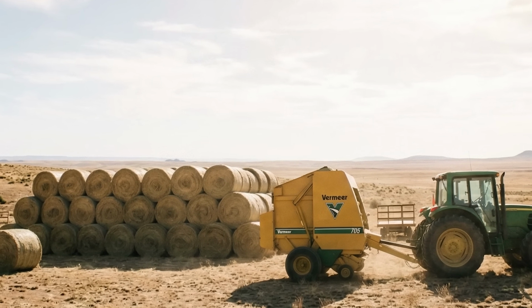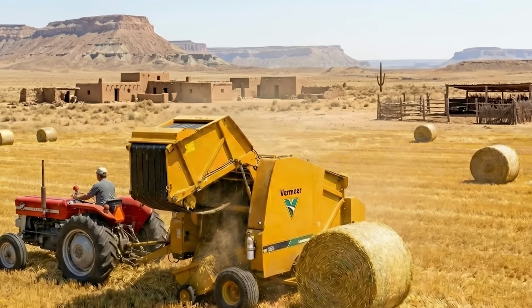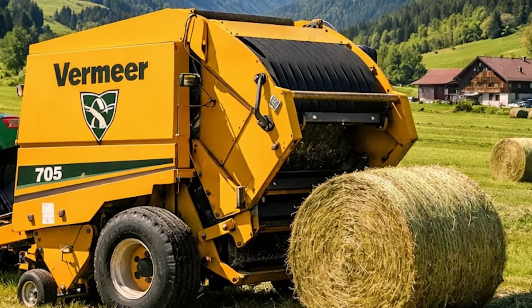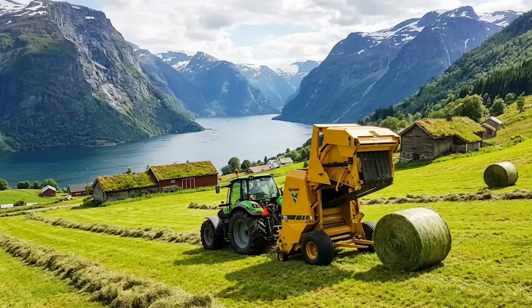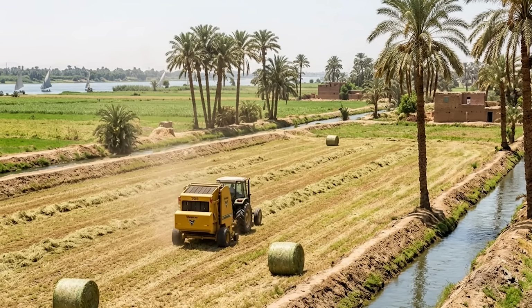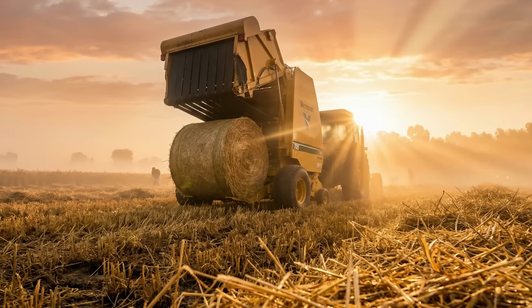Farmers traveled to see it demonstrated at county fairs and pulled along the side of the road to watch it work. By 1972, Vermeer was building 30 balers per day. By 1975, 15 American and Canadian companies had introduced their own large round balers, all building on the concept that Gary Vermeer had proven in a Pella, Iowa factory 45 days after sketching it on a concrete floor.